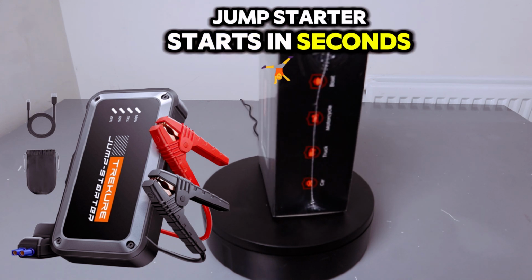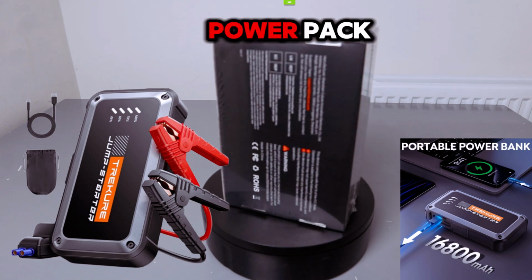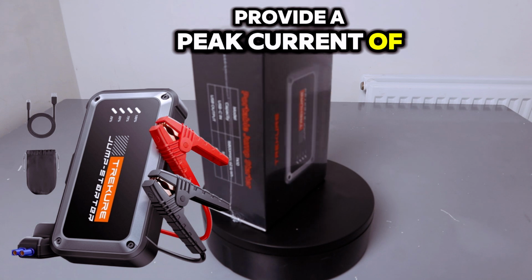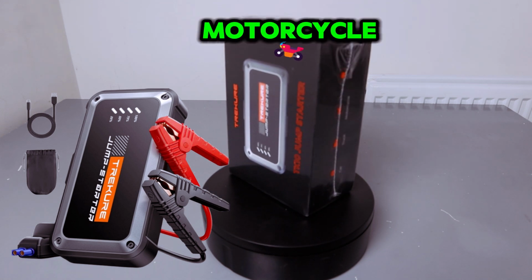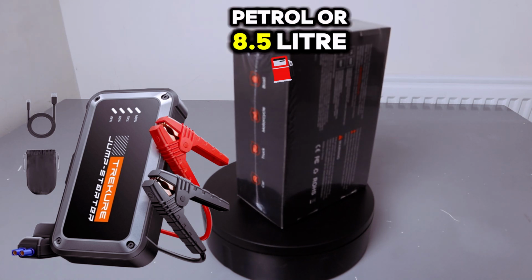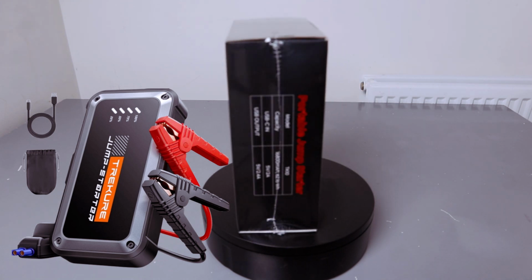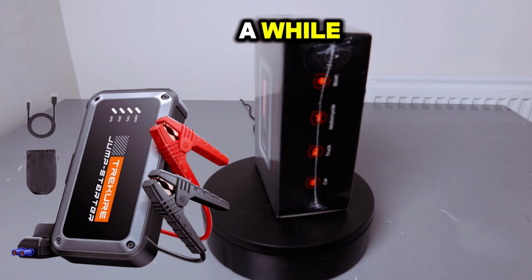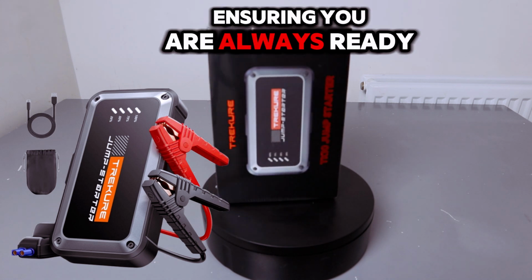This is a powerful jump starter. Start in seconds. This compact TREKURE jump starter power pack provides a peak current of 3500 amp, making it easy to start most vehicles like cars and motorcycles, up to 9 liter petrol or 8.5 liter diesel engine. Whether it is a chilly winter morning or your vehicle has been standing idle for a while, it quickly jump-starts your car, ensuring you are always ready to go.